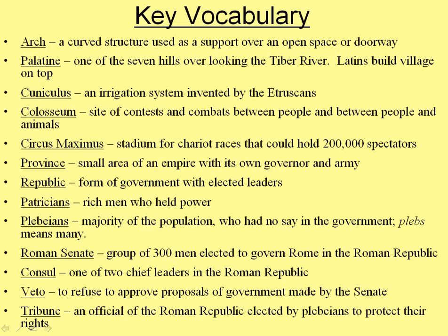Please take a moment and highlight all of the new vocab words you have been assigned, and make sure you have underlined plebes means many.